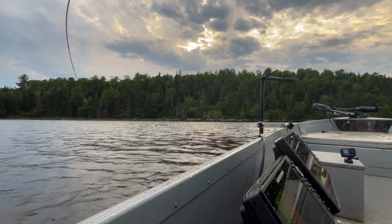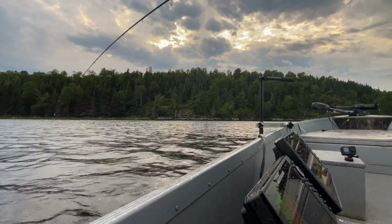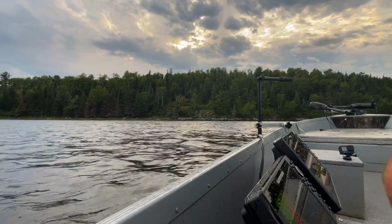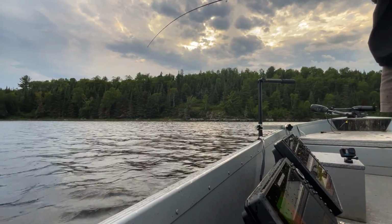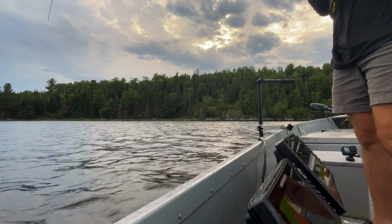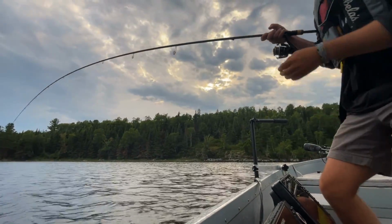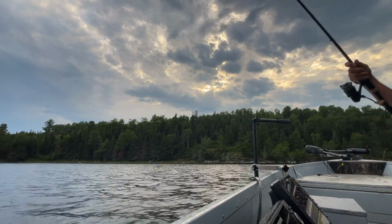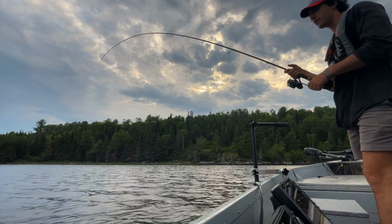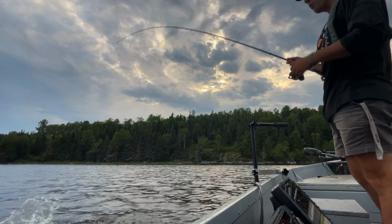Oh, here we go. Here we go. This has to be a pike. If this is a walleye... I'm gonna have to grab it. I don't have a net. What are we working with here? I think it's a pike. By the way, it's fighting right now, which is cool. I'm surprised, oh my goodness.